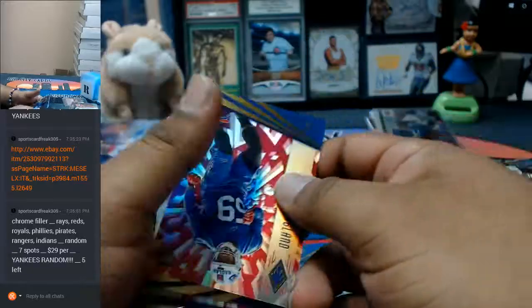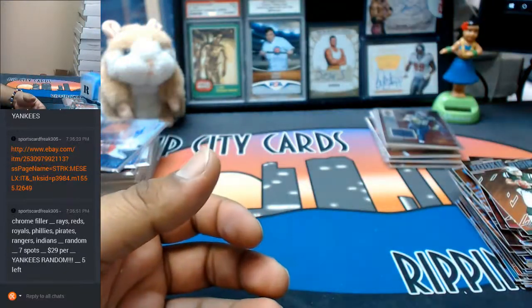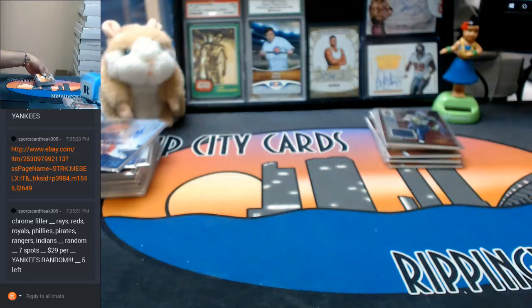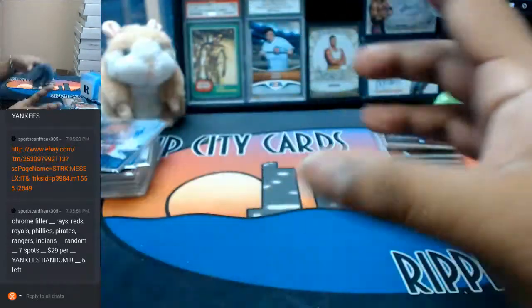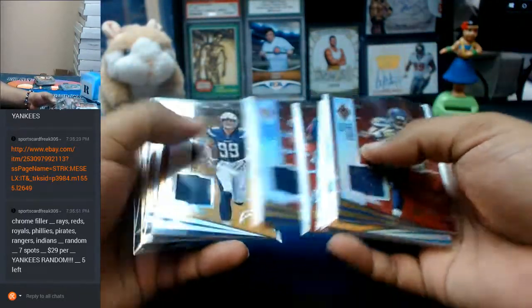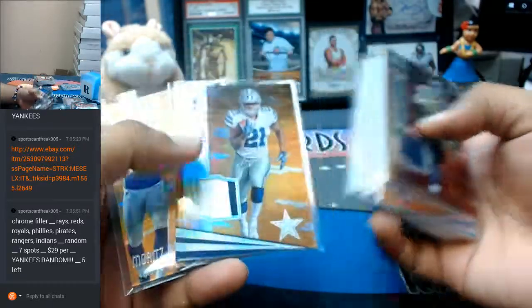And that, guys, was the break. All right, so let's do a recap here of what we got. Did take a little while to do it, can't even lie. All right, so these are the RPAs. These are my patches. Oh, the patch there, just show that real quick. Nice looking Zeke patch. Three colors on that.